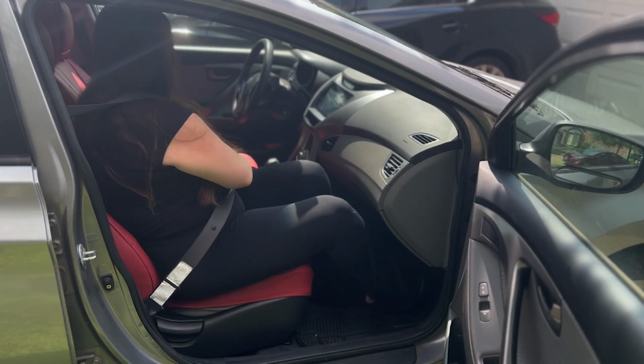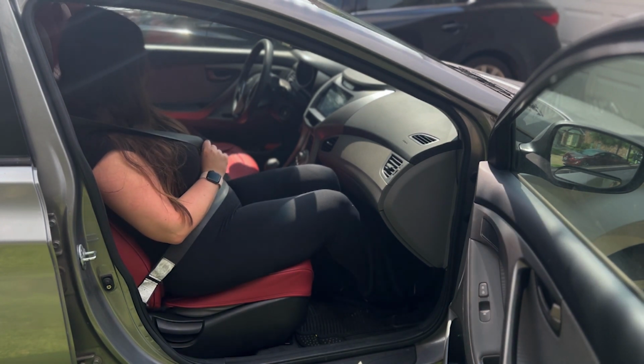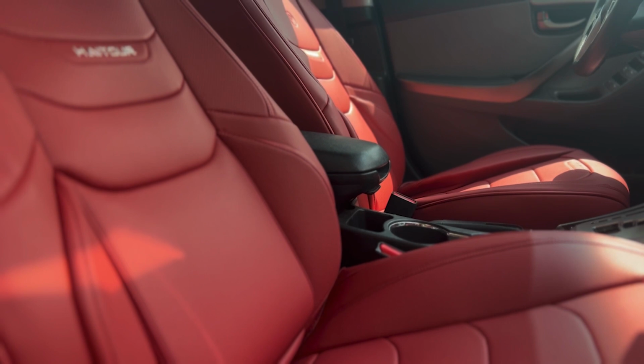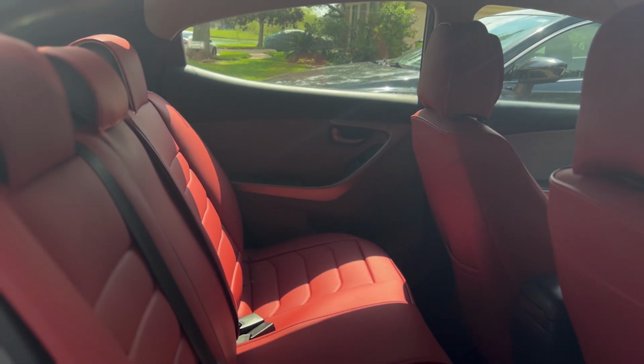First, what I love is the added support they give my seats. After 10 years, my seats didn't have much support, and now with these seat covers, I have firm cushioning to help support my back again. And I especially enjoy this on long road trips that I often take around the state.